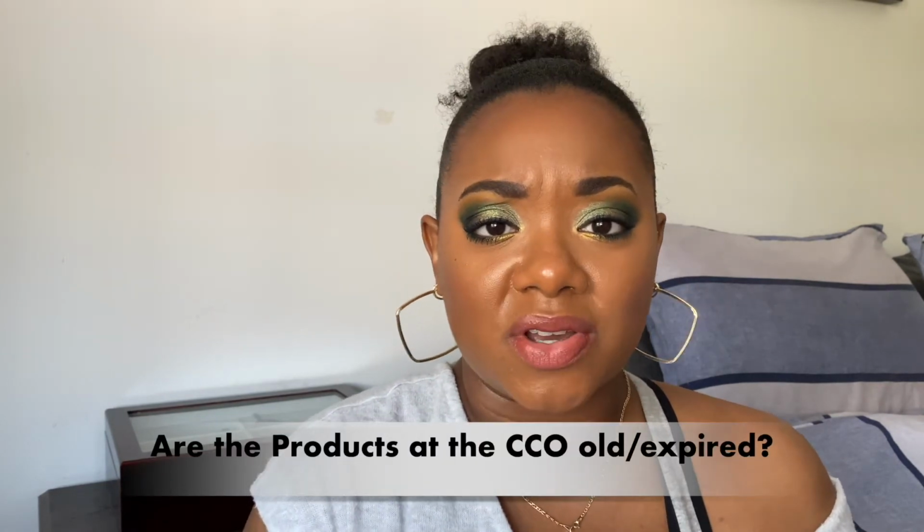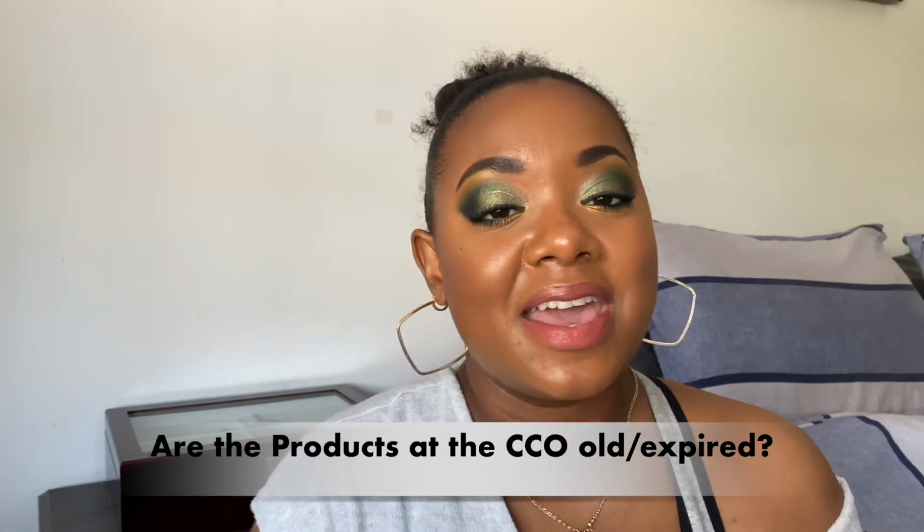So the next question that I have is, are the products old or expired? Now, I've seen this question kind of come up oftentimes with stores like the CCO or with TJ Maxx because they do tend to sell older or discontinued products sometimes. And the short answer is no. Because that's illegal. You can't just be out here selling people old products. That is not a thing.